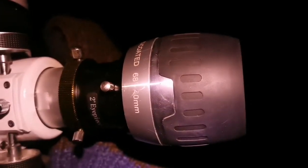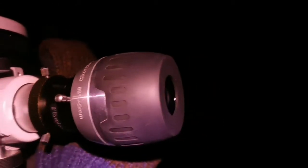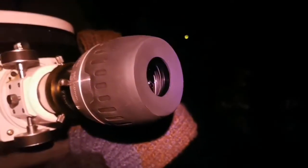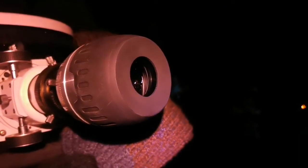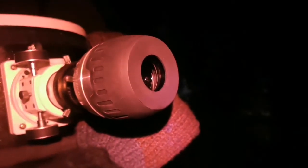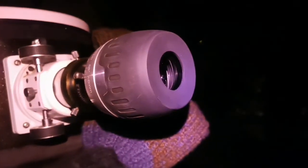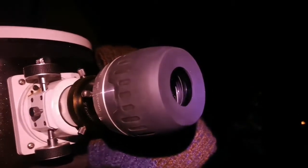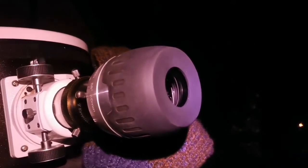Okay, now I put in the 40mm 68 degrees field of view Maxvision, which is equal to the Explore Scientific and the Meade of similar specification. The image quality, the neatness and tightness of the stars is very similar to Ethos and Nagler, but because the field of view is so huge and magnification is so low, the sky background actually increases the brightness of the sky, and you lose some detail in that. The contrast is less. Of course, you see the same details if you look for them because you know they're there, but they're not as easy as in the Nagler 31, which was amazing.